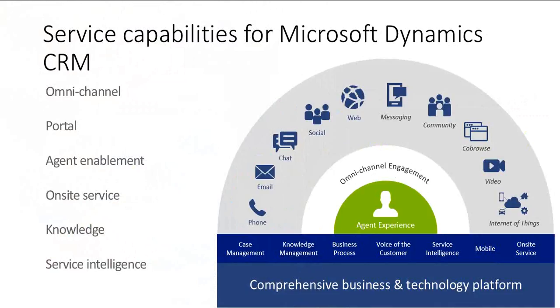Dynamics 365 for Customer Service opens channels of engagement according to customer preference on a unified platform. It provides omni-channel support, and it supports any combination of self-assisted or on-site service. Agents are empowered with all the resources they need to succeed in their roles, providing insights unique to each position so that people at every level of the organization can make positive and meaningful impact. Now let's jump into Dynamics 365 for Service so you can see firsthand the benefits it can bring to your organization.